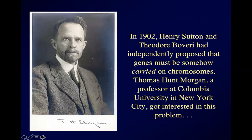Back by 1902, a couple of people named Sutton and Boveri had independently of each other proposed that there was a link, that genes were physically carried on chromosomes. Whatever these genes are, they are physically parts of, or carried on, as we often say, these chromosomes. Genes and chromosomes cannot be the same thing. Pea plants, for example, only have 7 pairs of chromosomes, but they've got a lot more than 7 genes. So genes are not identical with chromosomes, but genes must be physically located somehow on chromosomes.